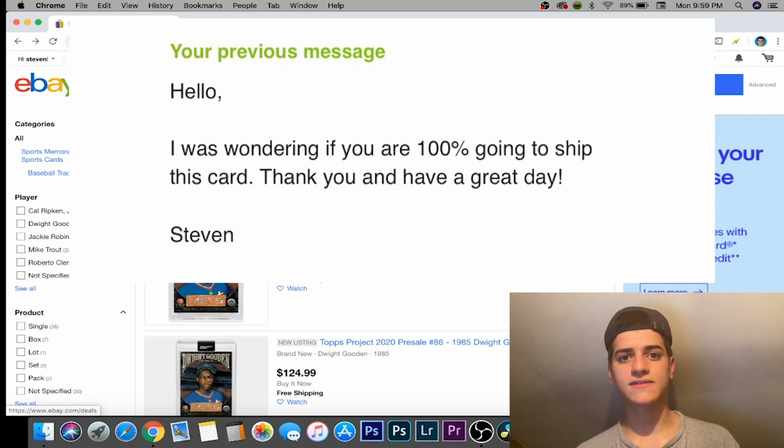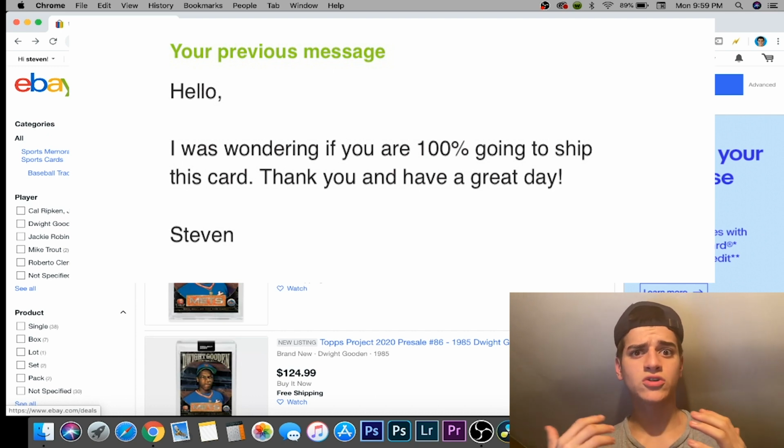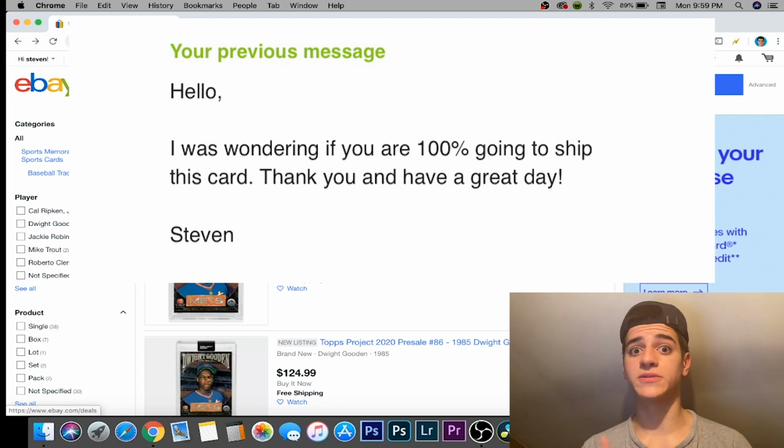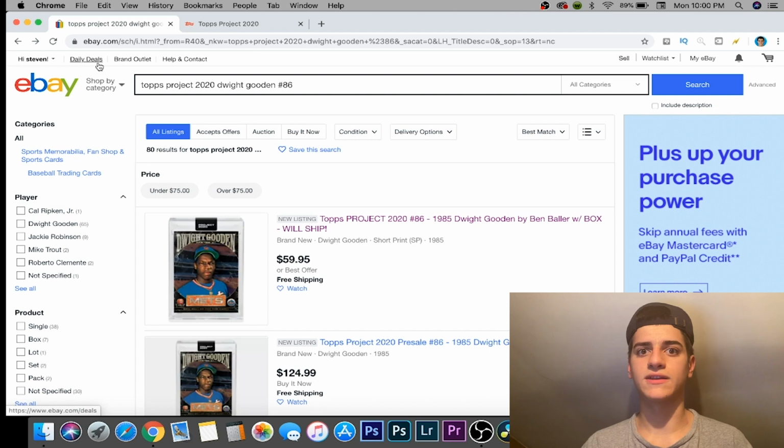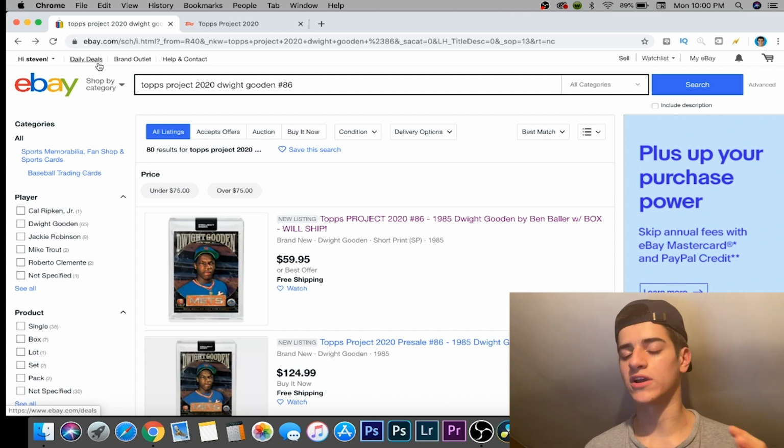and I just contacted them just saying this, simply, hey, am I going to 100% get this card? Because that's all you really have to say, because they know prices are rising and everything like that. And all 3 of them were really nice about it. They said, yes, we know prices are rising. You will get this card for the price you paid for it. We will not cancel. So, just do that.